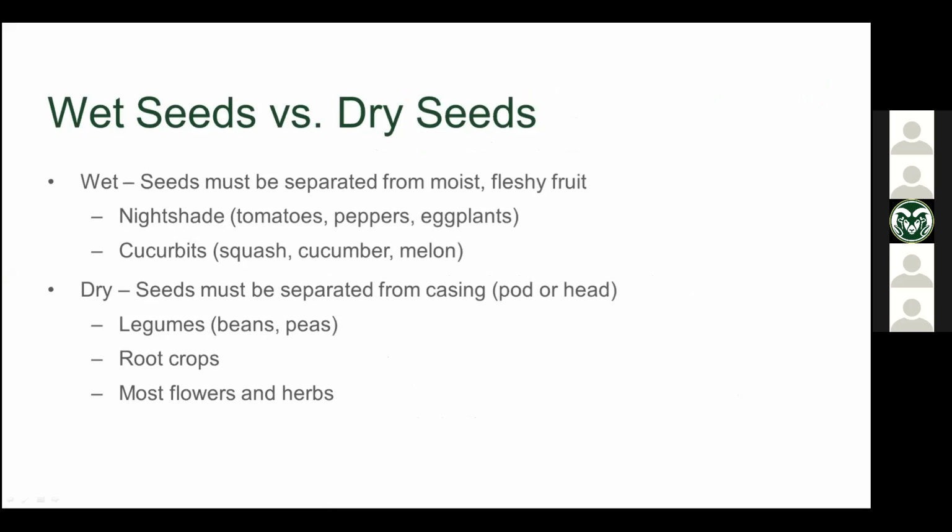So wet are those seeds that have to be separated from a moist, fleshy fruit. Your nightshades, that's your tomatoes, peppers, eggplants, your cucurbits, anything with a fruit. And dry seeds have to be separated from some type of casing. It doesn't necessarily have to be a pod. But notice we have legumes, your beans and peas. These are a dry seed when it comes to harvesting and processing. So are your root crops and most flowers and herbs.